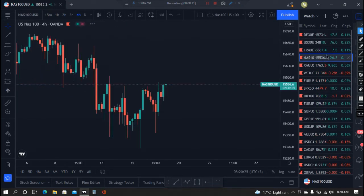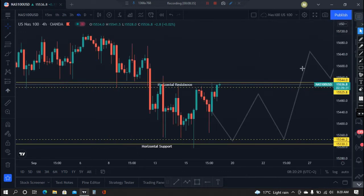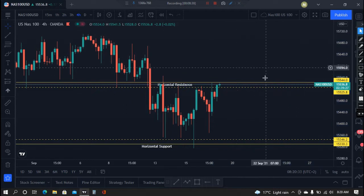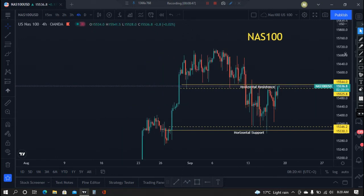The next one is NASDAQ 100. So on NASDAQ 100, what I see is the market was just consolidating.